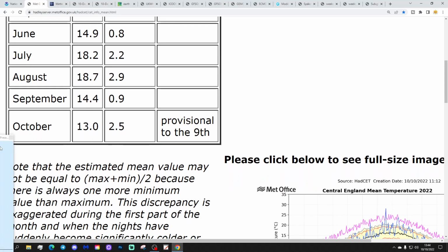Central England temperature has been updated to the 9th of October, and we're sitting at 13.0 degrees, which is 2.5 degrees above average. It should continue to tick down gradually over the next few days.